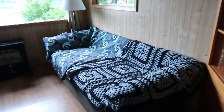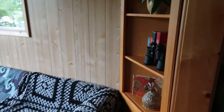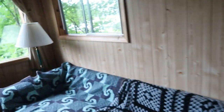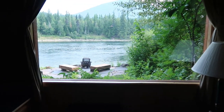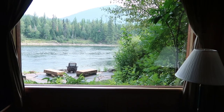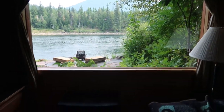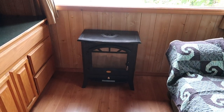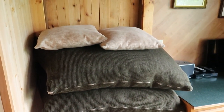And then over here is a whole living room area. We've already kind of taken the couch apart. That's where I'm hoping Diesel will sleep. There's just cubbies with decorations. There's journals, guest books, and this is the best part. Look at this. This is the window in the living room. It leads right out to the river. I'll take you guys out and show you the fire pit. It's awesome. There's even a little stove in here, TV, and then we have stacked our stuff here, the cushions off the couch to keep them nice since that's where Diesel will sleep.